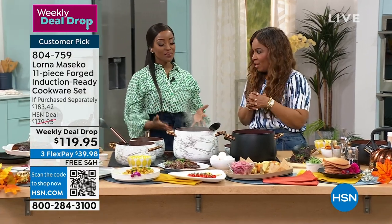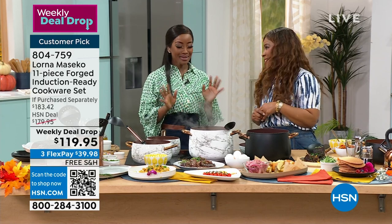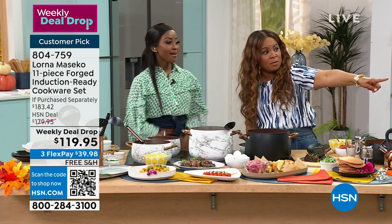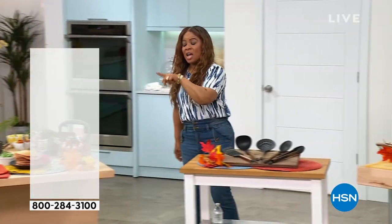And literally, this is a feast. You know what? We eat with our eyes. And when you look at the cookware, you're like, you know what? Yes, I'm going to get into the kitchen and make something great. Look at how beautiful that black is. Let me show it to you. Look at this. Come on.